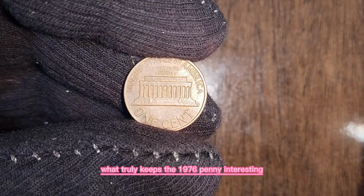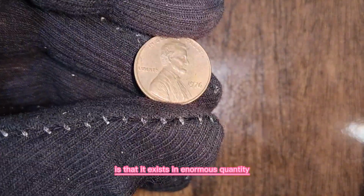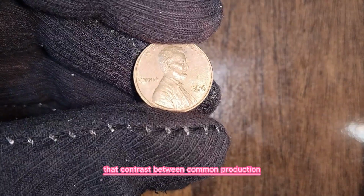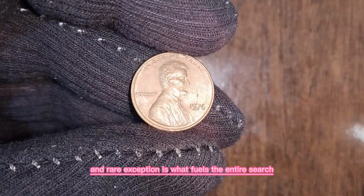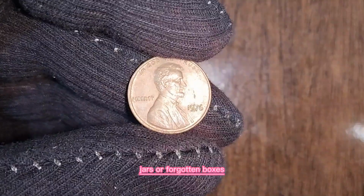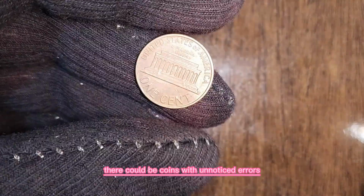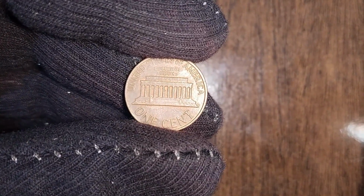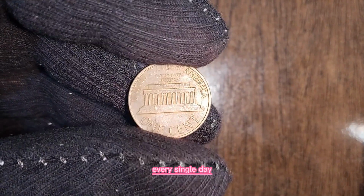What truly keeps the 1976 penny interesting is that it exists in enormous quantity, yet still holds the possibility of hidden variation. That contrast between common production and rare exception is what fuels the entire search. Somewhere out there, in old collections, jars, or forgotten boxes, there could be coins with unnoticed errors or preserved specimens that have never been professionally evaluated. This uncertainty is what keeps collectors searching every single day.